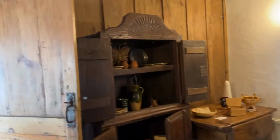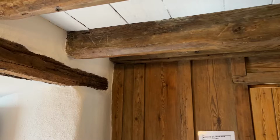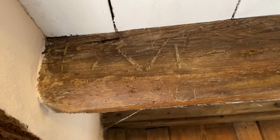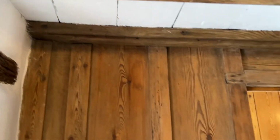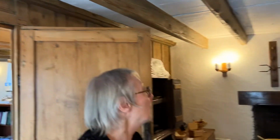I believe there are some carpenter's marks. Yes, there are one or two. We'll see one. There we are, look. Is that one up there? Yes. It looks like the beams were maybe made somewhere else, and then numbered and brought in so that they could put them in.